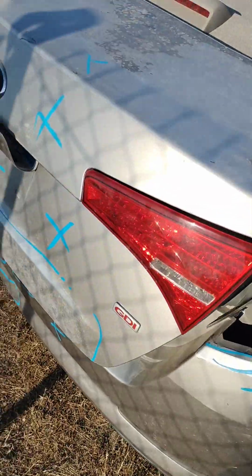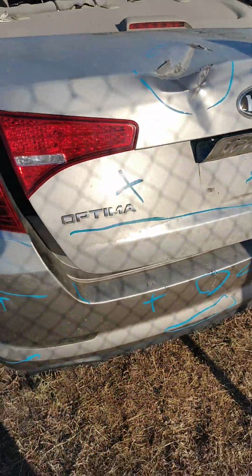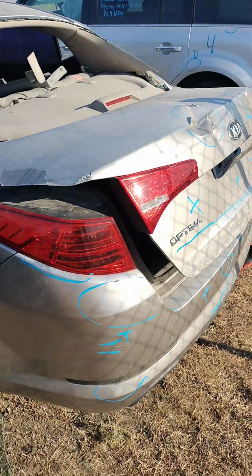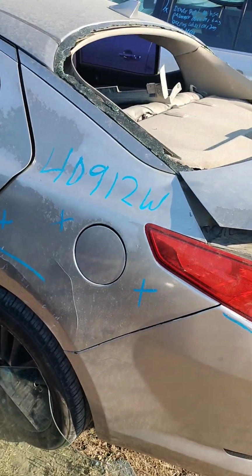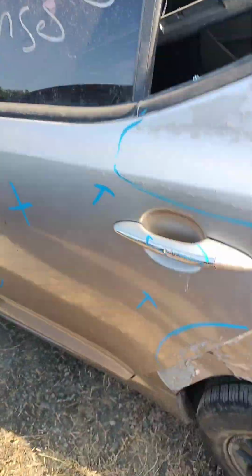Rear bumper, deck lid, tail light. It's got paint problems. The rear bumper is no good. This quarter panel over here is no good. Rear door is no good.